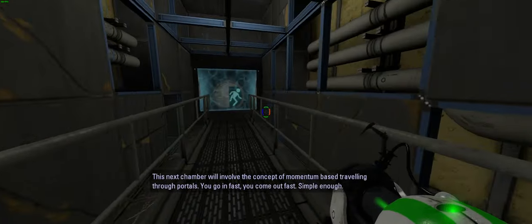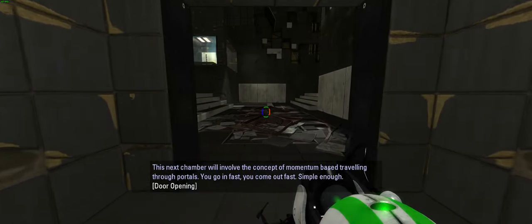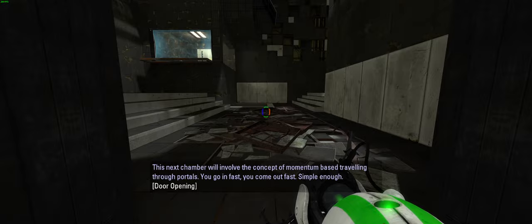This next chamber will involve the concept of momentum-based traveling through portals. You go in fast, you come out fast. Simple enough.